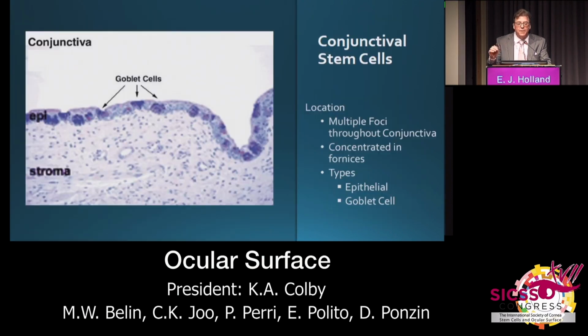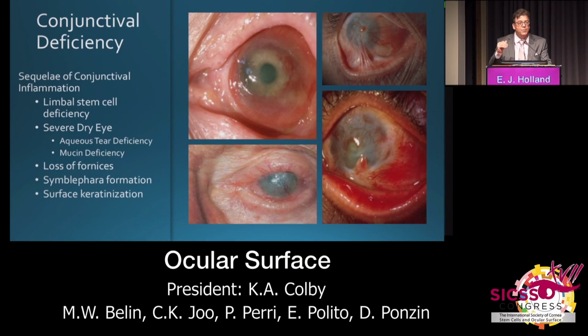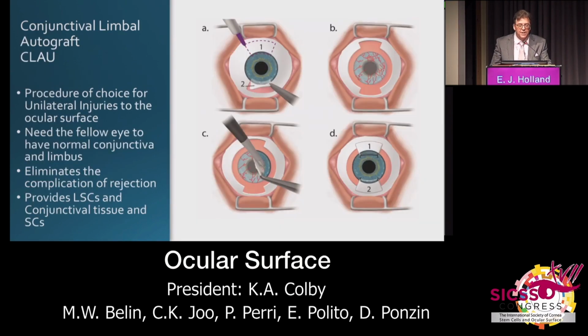We talk a lot about the limbus, but we forget to talk about the conjunctiva. And there are conjunctival stem cells, multiple foci through the conjunctiva, concentrated in the fornices. We have epithelial stem cells and goblet stem cells, and these are as important, if not more important, than limbal stem cells, because what happens when we lose our conjunctiva? We ultimately get limbal stem cell deficiency. We get a severe dry eye. We get symblepharon formation, and then the worst case is surface keratinization. And these are the most challenging patients we take care of.